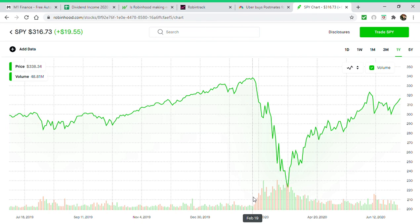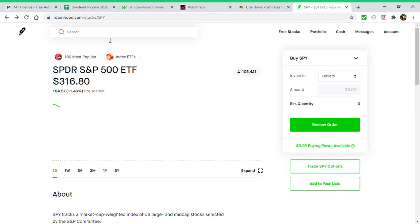And then once the pandemic started, you can see that the volume is significantly higher than it was just 6 months ago. You can see 300 million in a day, 327 million, 347 million. That one day, the actual peak, it was almost 400 million times it was traded in one day. That is incredibly high.